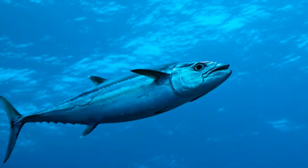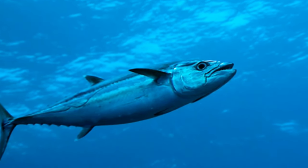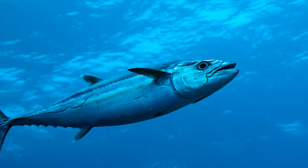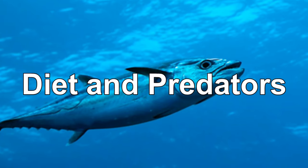This behavior tends to occur in a diurnal pattern, where they will move deeper during the day, and closer to the surface after sundown. This likely occurs as they pursue prey such as squid, which are also known for the same behavior. Diet and predators.